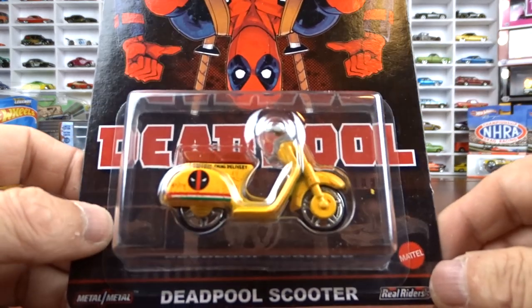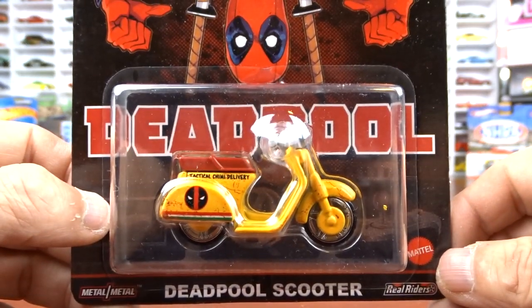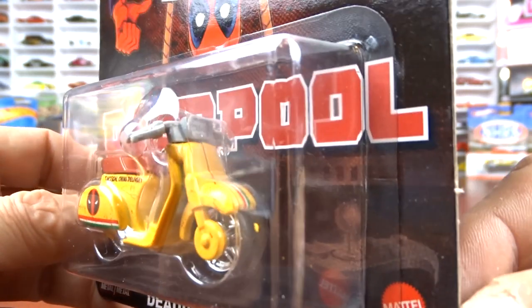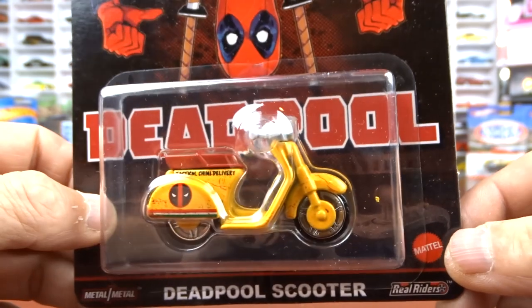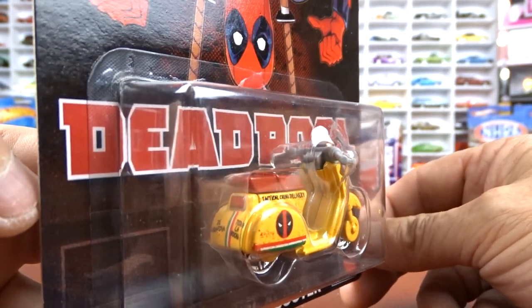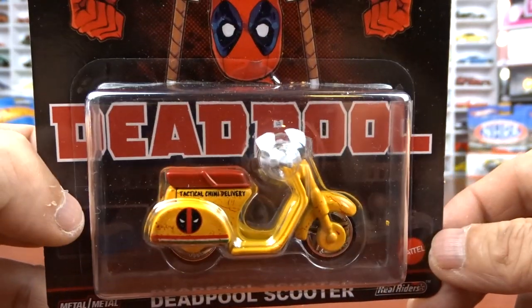And then there's the Deadpool scooter, which is done in yellow this time. I have one that's in red. So I think that's pretty cool. I do like these little scooters. And of course, Deadpool. It's quite a different movie, but it's not bad. Because that's his buggy.